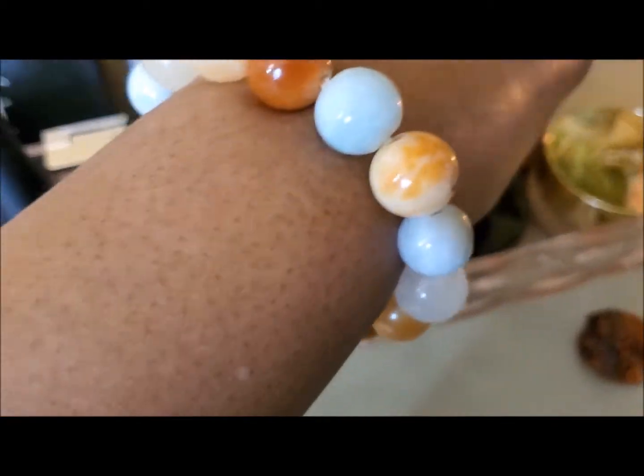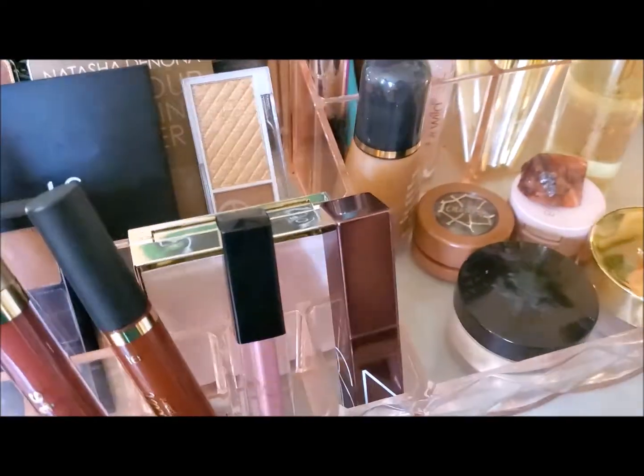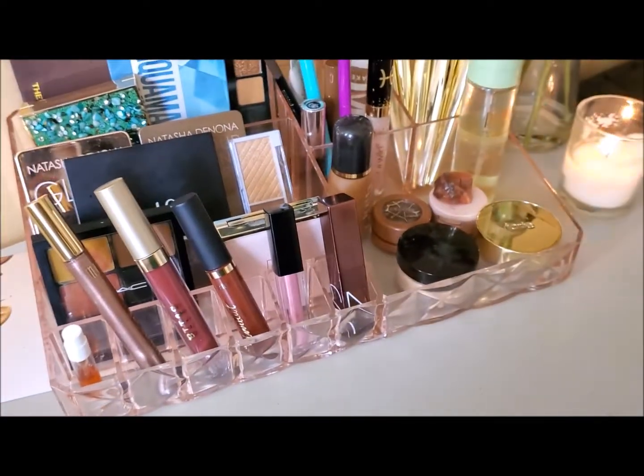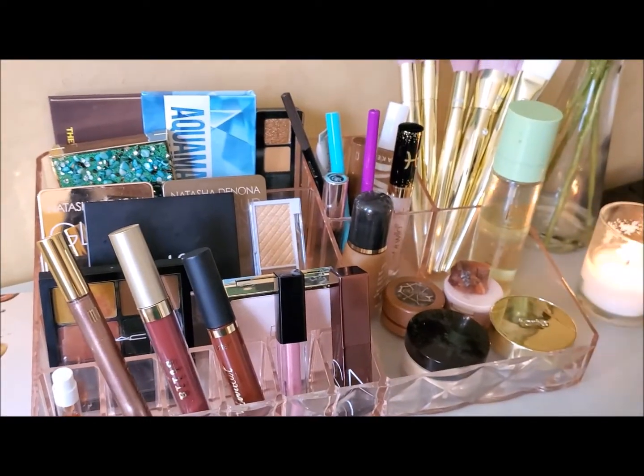I'm so excited to use everything, to have a change, and to stay in the present and not so much dwell in the past. So look out for looks with these products.